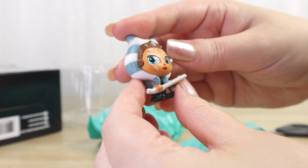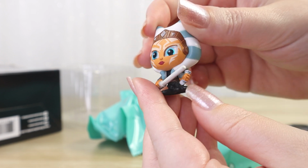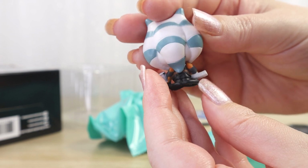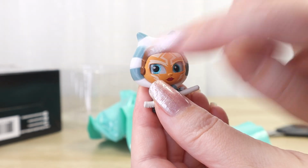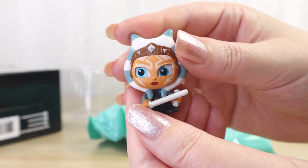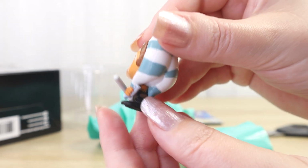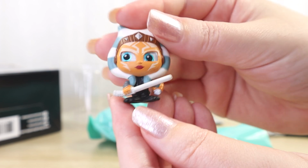I got Ahsoka! Oh, she's beautiful! Oh, how cute! This looks like her live action outfit. It's very dark. That's really cool. Neat. She's got her brown headband there. She's got one white lightsaber at the front and she's holding her other hilt there. But of course, with the way that she's holding it, they haven't put the blade on the second one.